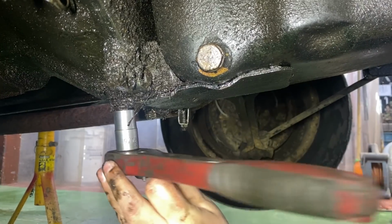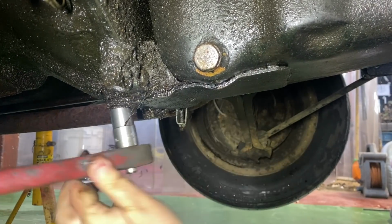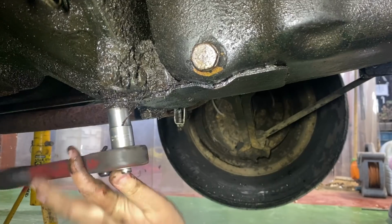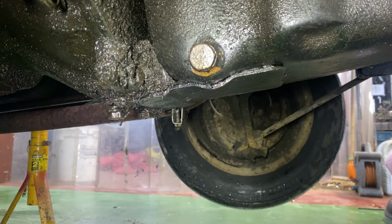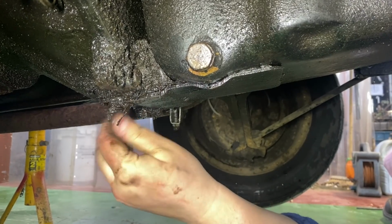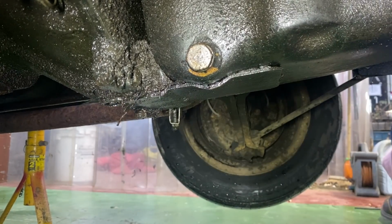I probably should also mention that one of the greatest assets on this job has been this tin of Bulldog BDX that I've been using. Everything that was seized, I just sprayed it on and it's come off like a dream, which has probably saved me a little bit of time as I've gone along.